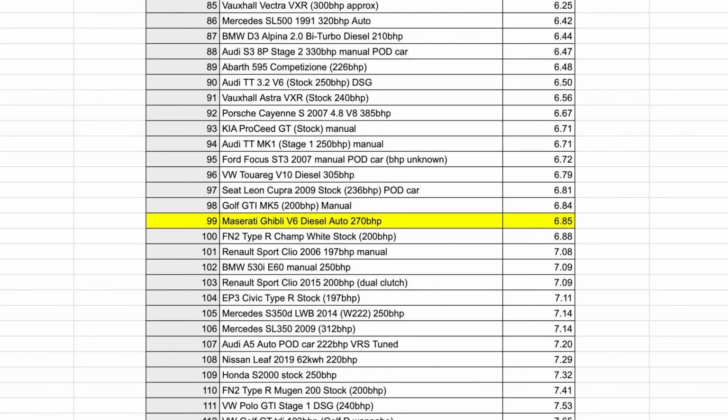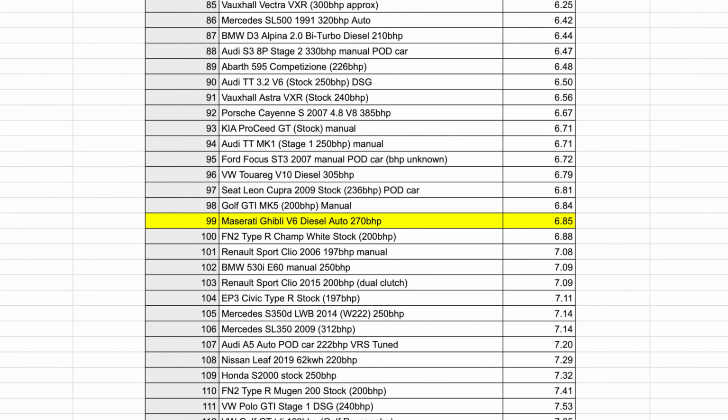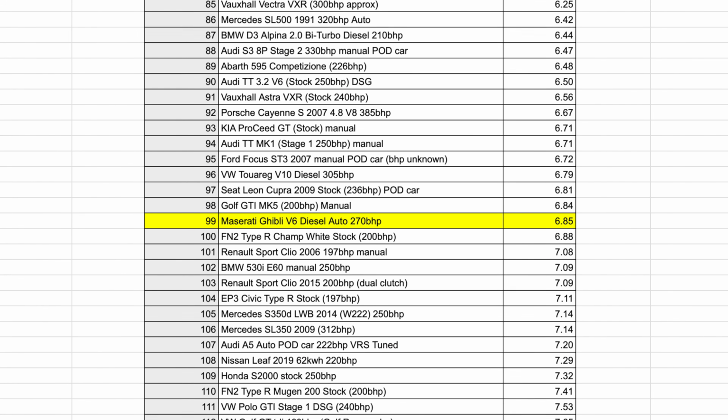Downwards from that, have we got any other diesels? A Maserati Ghibli V6 diesel, 270 brake horsepower. Let's aim to beat the Maserati. If this beats the Maserati, I think that's quite a good claim to fame. That done it in 6.85 seconds, all right? Let's hit the roads.